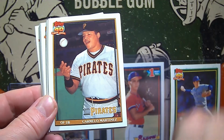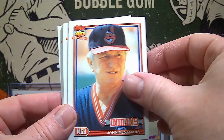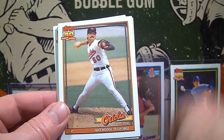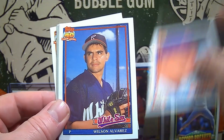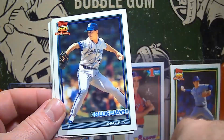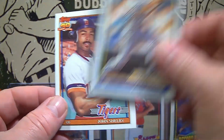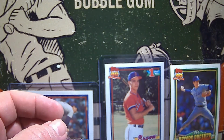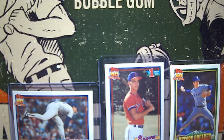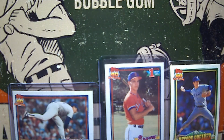Neal Heaton and Carmelo Martinez. McNamara and Andy Van Slyke. Don Zimmer. There's White Sox Wilson Alvarez. Gruber, Jimmy Key, Bill Schroeder, another Paul Molitor Hall of Fame, and John Shelby. So we doubled up on a few Hall of Famers tonight. We did pull a couple of Nolan Ryans out of here, and the top card of the set, we did get one Chipper Jones rookie card from the box as well.